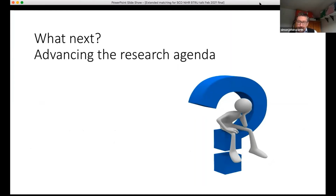What I want to do in this next 10 slides or so is just think a little bit more about what we want to do next, how we want to move the research agenda forward. And I think, as most of you know, this is very much a research program in its infancy. So we're hoping to start off in April. So this is very much not giving you data, not giving you results, but this is some of the ideas that we have framed moving forward.